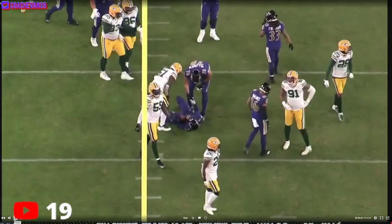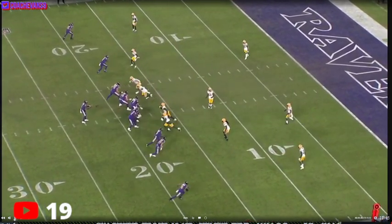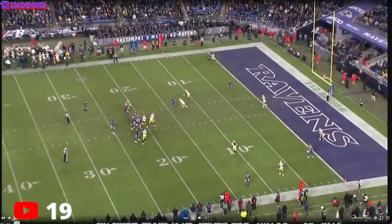Now we're looking at first and goal, maybe. Wait a minute. Why are we backwards? Why we come back? Did we get a penalty that play? Oh, it's that illegal shift. So I guess people wasn't set. Wallace. Now we try it again.